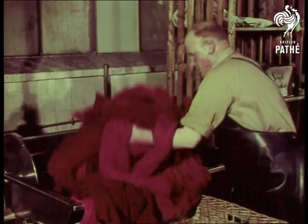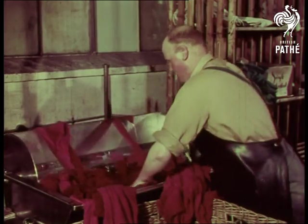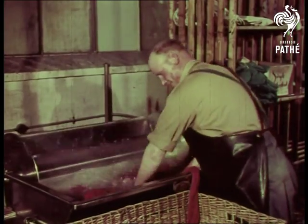So, to the moth-proofing process, which represents a triumph of scientific research. Moths are estimated to cause losses of over £1 million annually in the United States alone. They are a hazard against which a Pringle sweater deserves protection.